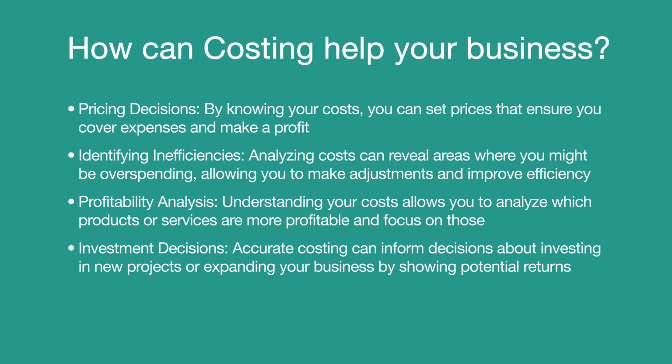Identifying inefficiencies. Analyzing your costs can show you where you might be overspending, which gives you a chance to tweak things and boost efficiency. It's a great way to streamline operations and save some cash.